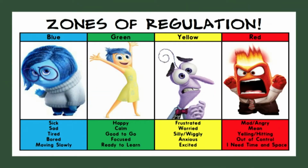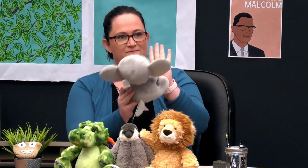Mabel, how are you feeling today? I noticed that you got rid of your cone hat. How are you feeling? You're in the green zone? Why are you in the green zone today? Oh, you went to bed on time and you got really good sleep? High five. Nice job. Friends, what zone are you in today?